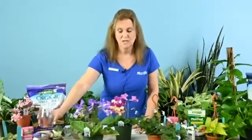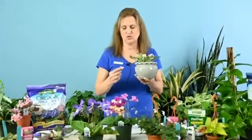Oh, one thing I didn't get to, propagation. They're easy to propagate. The best way is by leaf. So you want to pick a healthy plant. Don't wait until your plant's dying and then say, I want to propagate it. The leaves you want to use, you don't want to use the older leaves. Older leaves don't propagate as well.